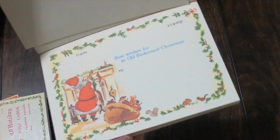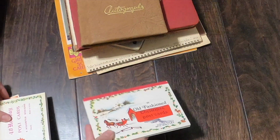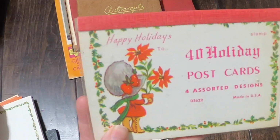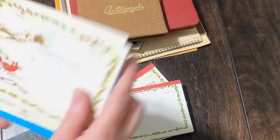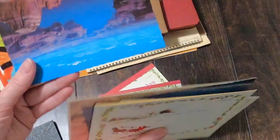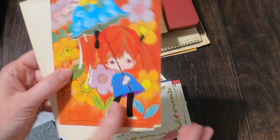There were some old-fashioned postcards. I love these types of things. I plan to make a vintage junk journal, and these will definitely be making their way. There were several different kinds, and I feel very fortunate to be able to give some of these items a new life. And then we have some other miscellaneous cards and some old style cards as well.